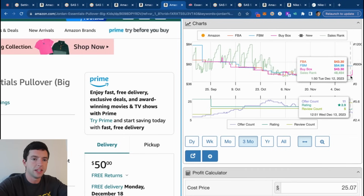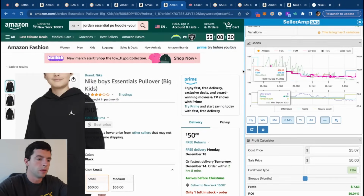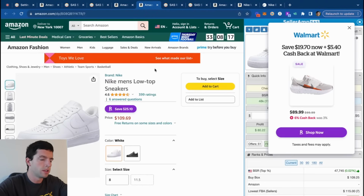Yeah, same deal right there. We can see even at 43, that's fine. It's going up too, right there, which you gotta love right here. So we can keep this thing rolling right here.